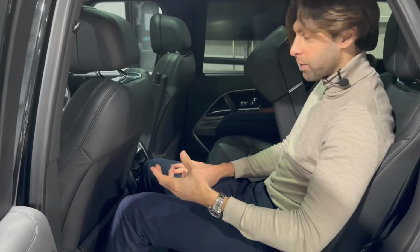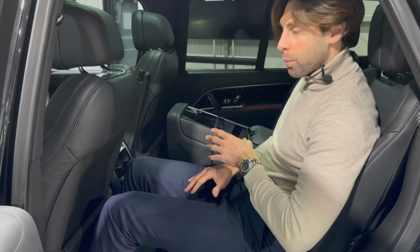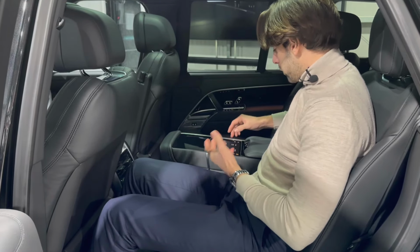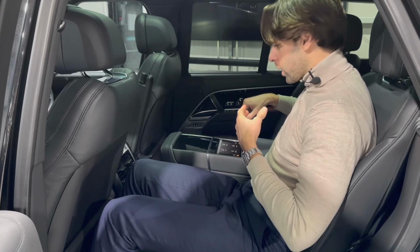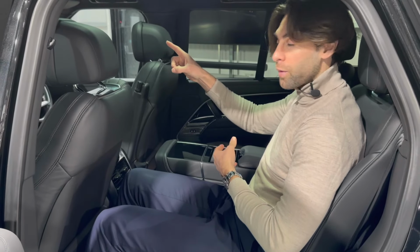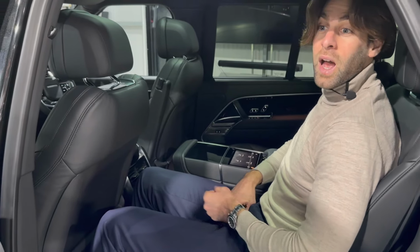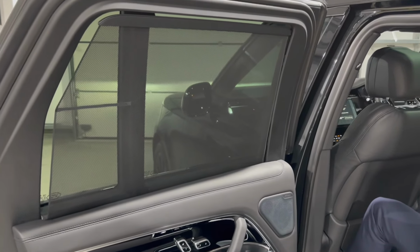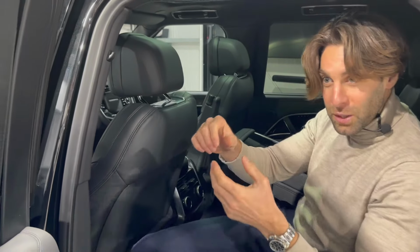Because it's an Autobiography, it comes with this amazing electric deployable armrest. And on this armrest is also a screen here. And on this screen I control the heated rear seats. I can control the lighting in the back, the climate control. I can control the blinds on the sunroof above me. There's so much that you can do with it. It's a really fantastic system. And if you have a look now at that passenger side window, you can see the electric window blinds come up there as well. I mean, if you ever wanted luxury, this is the car for you.